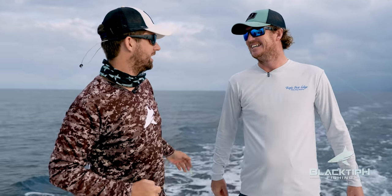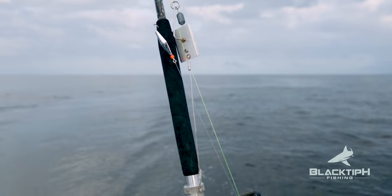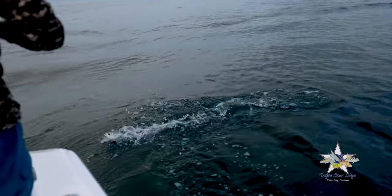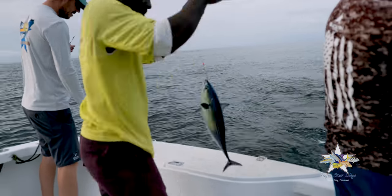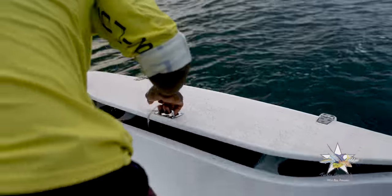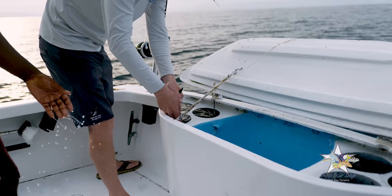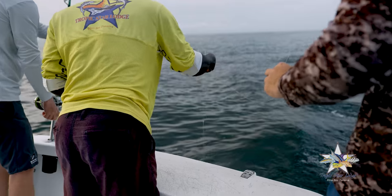I like it. Let's get some bait first. Let's get it done. Yeah, just leave it in the rod holder and crank her in. Oh, that's a nice little guy. So what we're doing right now is getting some fresh bait from the tuna tubes. See those tuna tubes right here, guys? Put the bonito right in the tube. That keeps them alive. I got two of them on here.